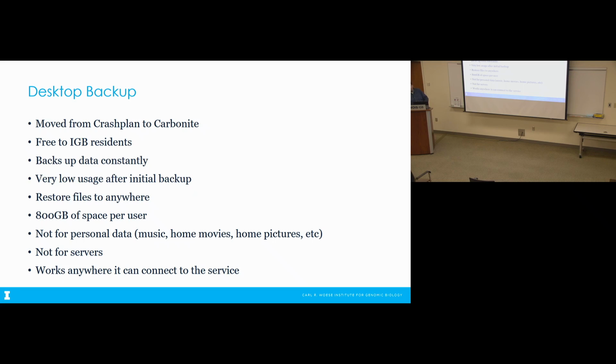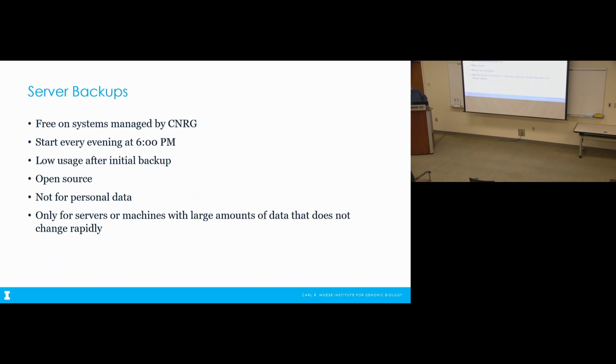Servers will chew through that data in a heartbeat, so we don't want to use it for servers. And it works anywhere. It'll work in the IGB. It'll work when you're at home. It'll work any place you have a network connection. It will start trying to back you up wherever you are. So anyway, that's our desktop backup and Carbonite service.